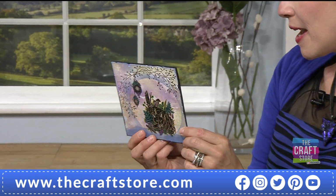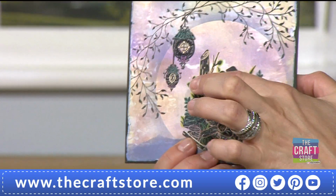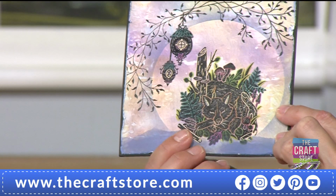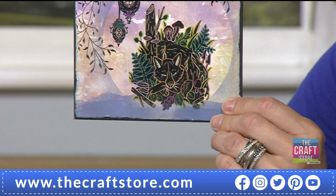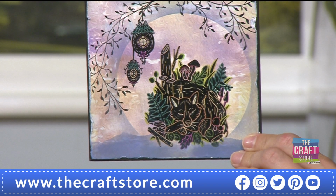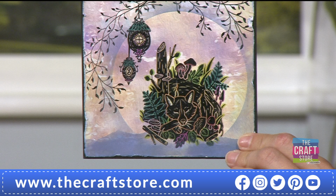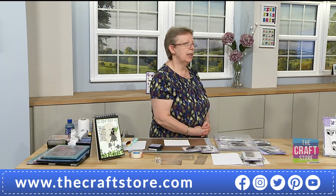Gorgeous. Let's have a little look then. This one is by Bonnie, and I love this with the fox, and then you've got those lovely fairy nests, and the whole thing, like you said, and the scene building is perfect. Yes, absolutely perfect. But don't get stressed about scene building, because you don't have to build a scene if you don't want to.